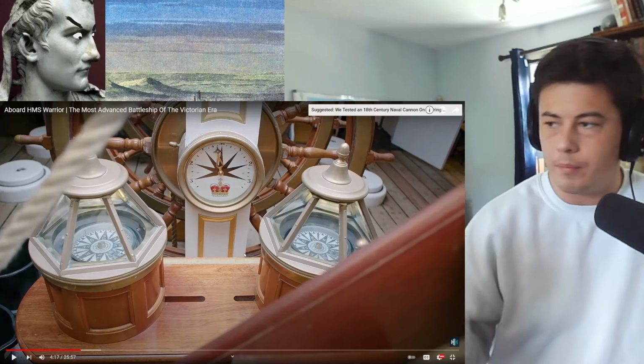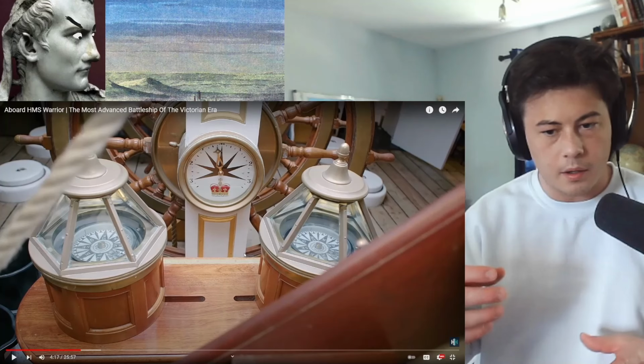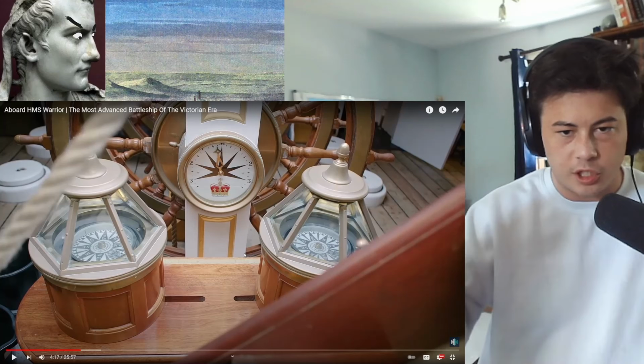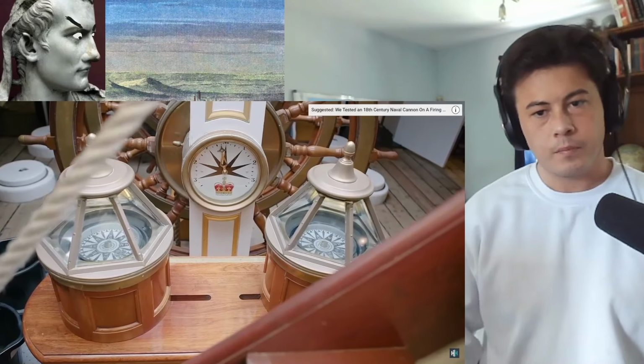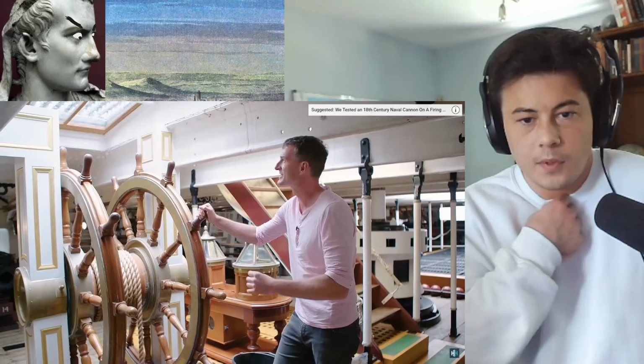I wonder what the weight difference is for the same volume of oak and iron, like how much it added to the tonnage of the ship. In bad weather, it could be 16 men on here and dozens more at the stern helping that rudder. So it was a heavy ship. It was difficult to steer.